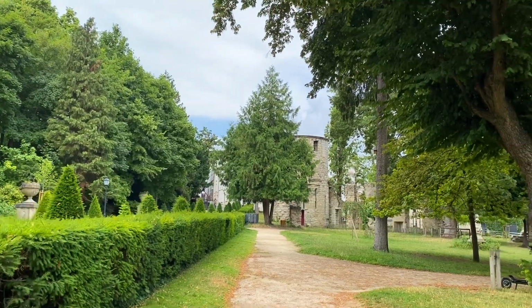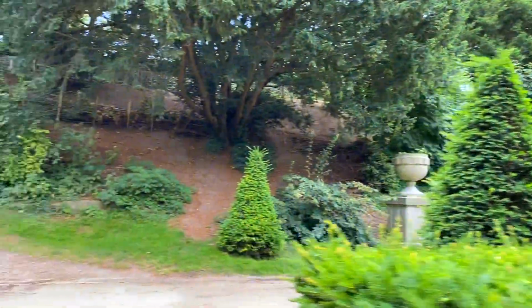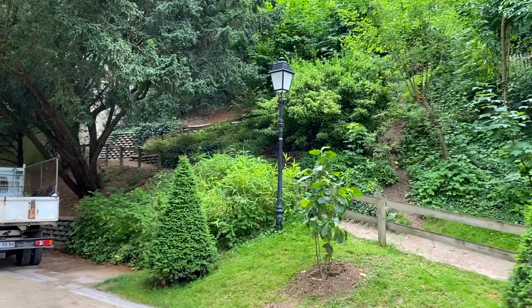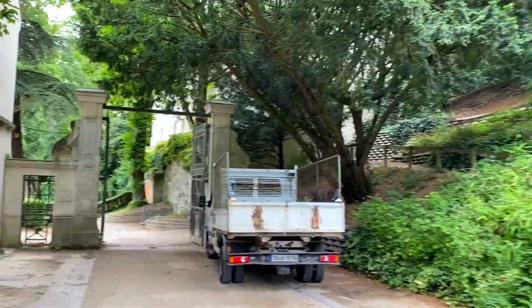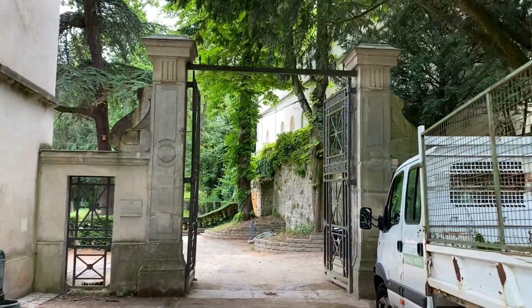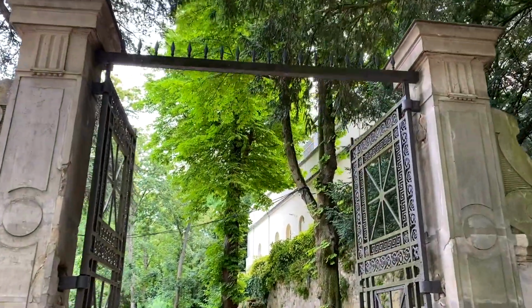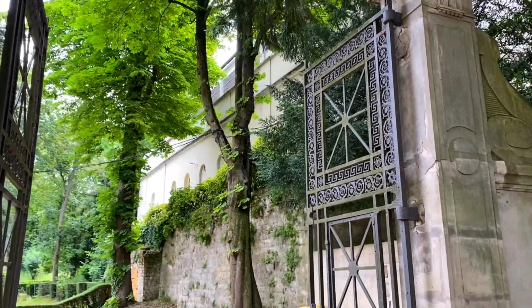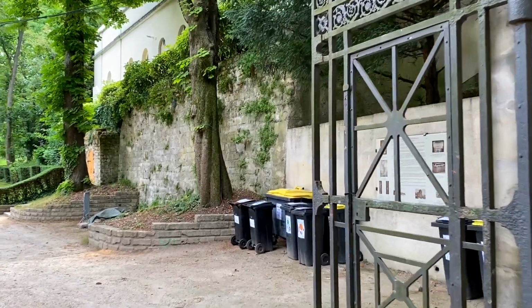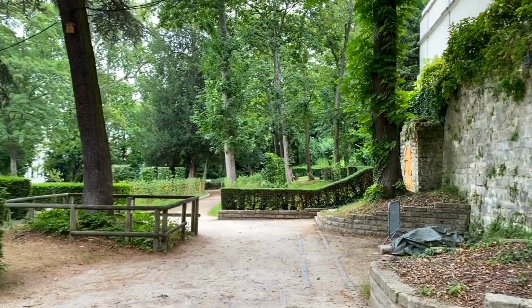It's another reminder that the French really know how to do their public parks. You can see there's another path that leads you up to the upper level there. And then we get to this big beautiful gate that leads us into the second section. And we'll likely come across some gardeners here doing their maintenance of the little gardens that we'll see next to the ruins.